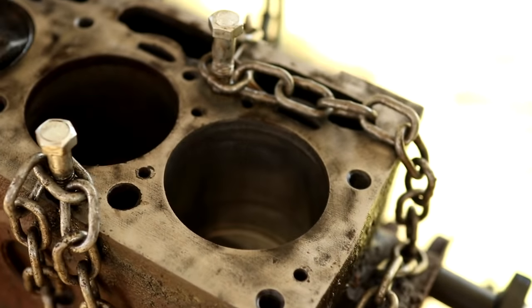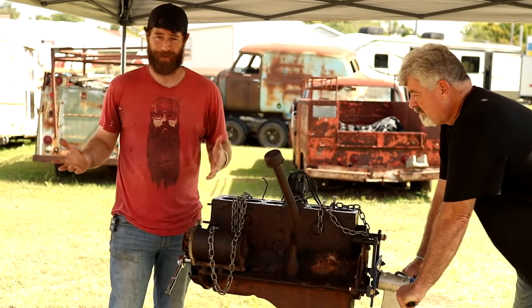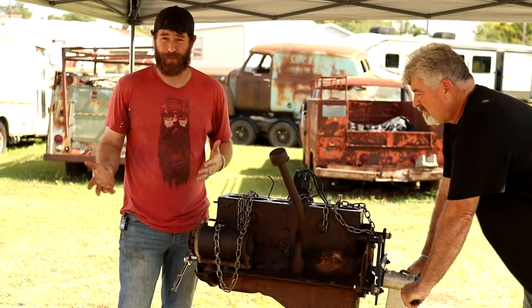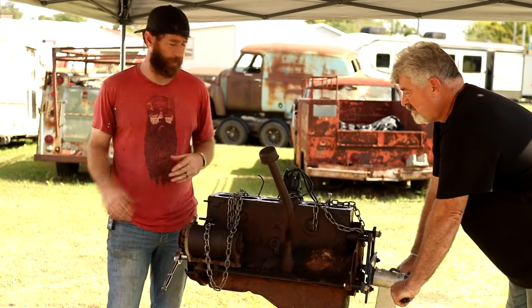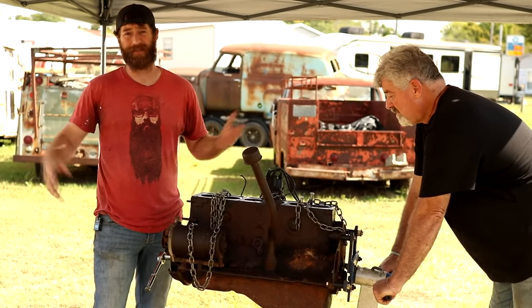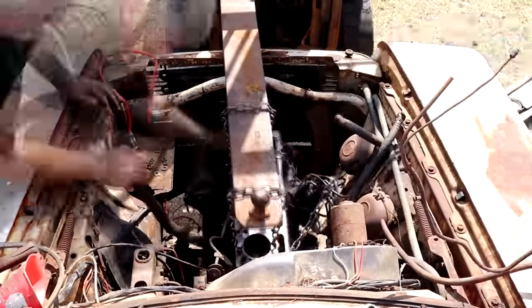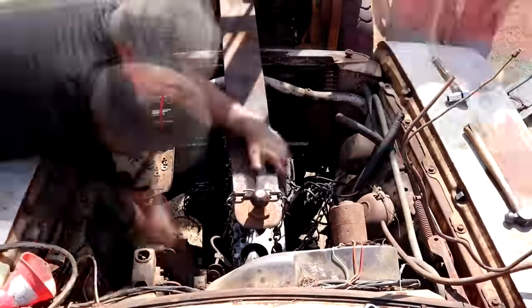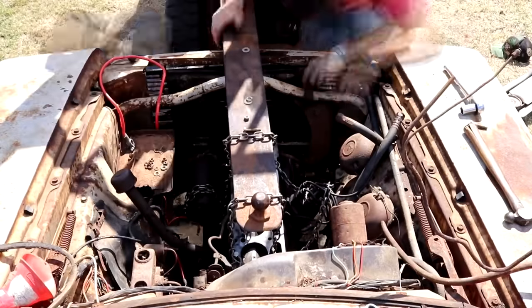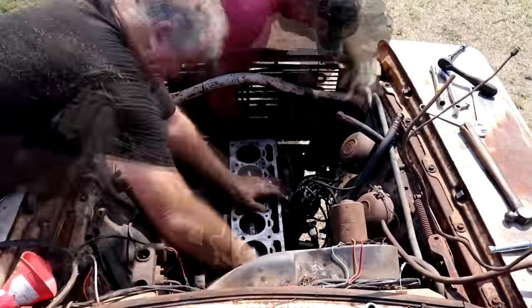Now, is this the correct way of fixing this motor? No, not at all. Will it allow this one to run? We're hoping so, but at the point we were at, we really had nothing to lose and just basically everything to gain here. So the plan is just to get it put back in the car now, put the head back on it, make sure everything is turning over with the starter, pour some gas down in it, and hopefully she'll pop off for us.